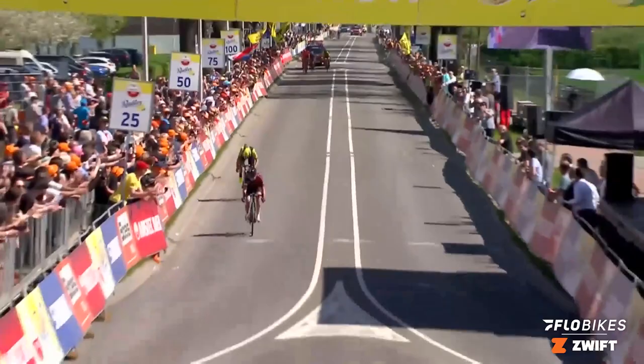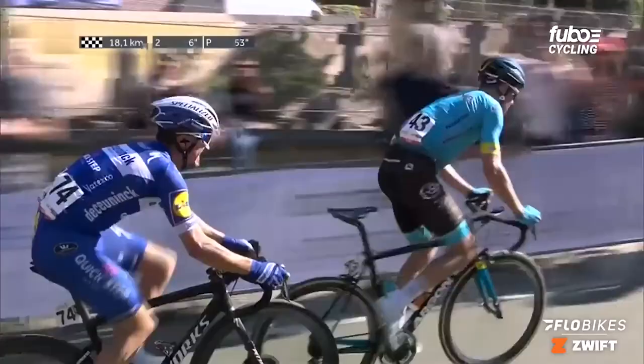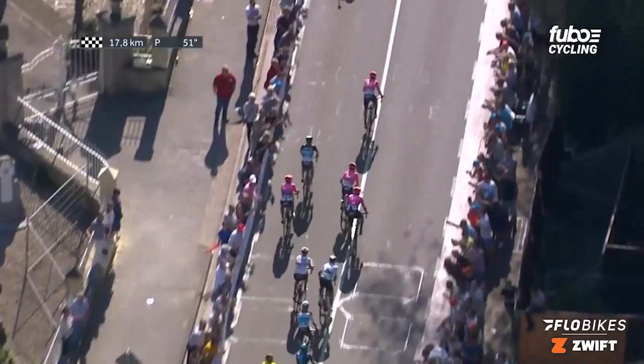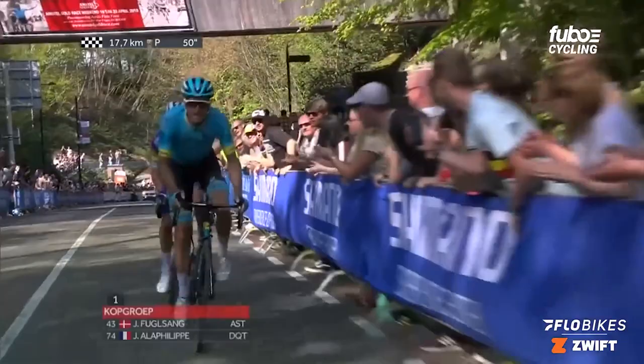And then the men, they're going to race up the Cauberg something like 11 times throughout the day. They don't need to do it one last time. Keep in mind, when the men did finish on the Cauberg in the past, it kind of just became the Philippe Gilbert show, where he would just attack, nobody could follow him, and he would hold it to the line.